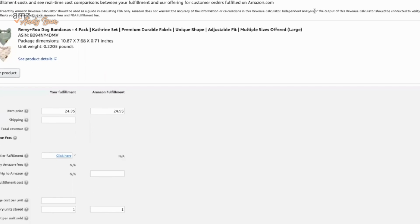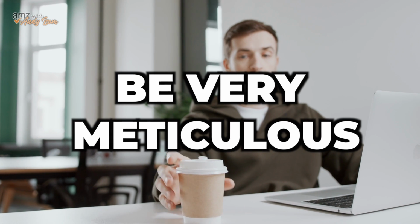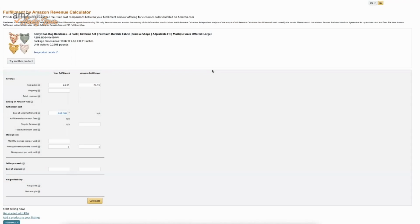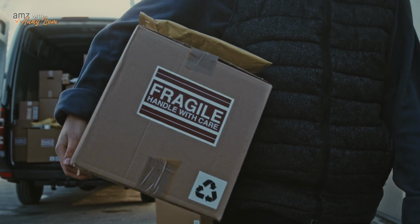Just take a peek at that after your inventory gets to Amazon. Make sure that you're not getting charged ridiculous fees or fees that are different than what you measured, which is why I always tell people, when you're creating your Amazon listing and entering your product dimensions and weight, be very meticulous in how you measure it. Don't just guess and say, oh, I think it's 1 pound. Go buy a scale if you have to. Go to the post office somewhere and weigh it.